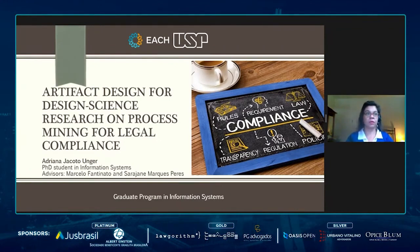And here today, I will present this paper, which is a preliminary result of an early research project on process mining for legal compliance. I propose a new approach to assess legal compliance in organizations using a process mining technique named conformance check. This paper presents the design of an IT artifact that supports the execution of a preliminary controlled experiment that will evaluate this proposed approach. The artifact design makes up one design cycle of this broader design science research project on process mining for legal compliance.